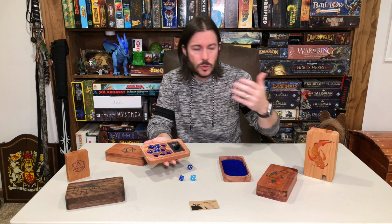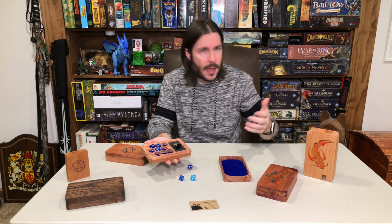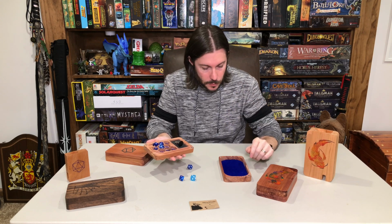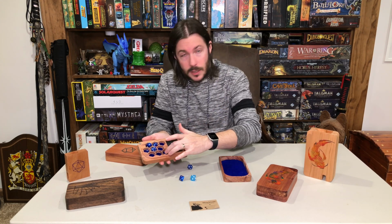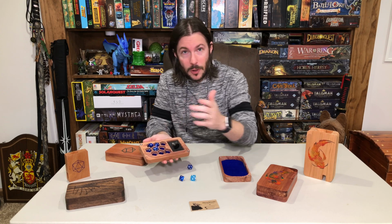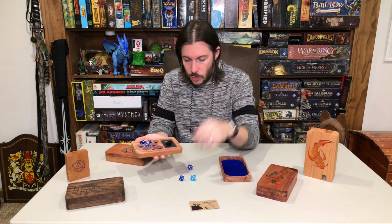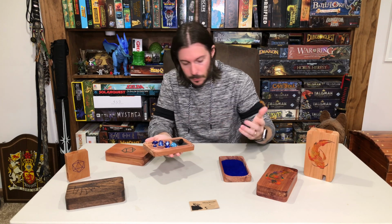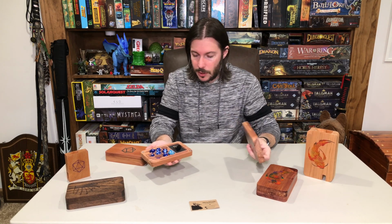They have blues, greens, blacks, red. They even have a purple that we're going to see, which is really cool and unique. But nonetheless, you can customize all of those different felt colors inside, which is cool. With the blue here, this is my son's box. Blue's one of his favorite colors.